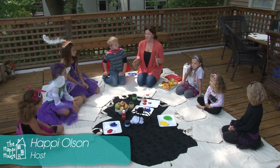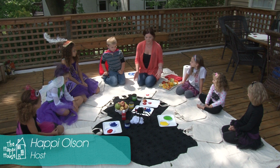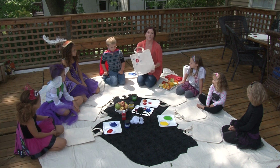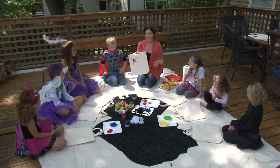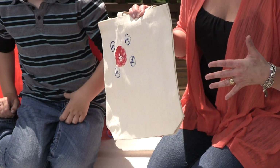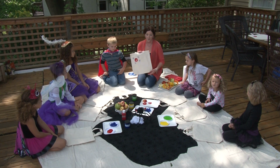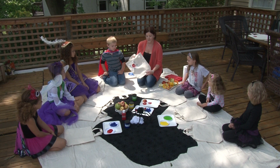We're outside now, and we're all set up to make our trick-or-treat bags. And we've decided to actually make reusable totes. These canvas totes, you can find them at any craft store, and they're fairly inexpensive. We've decided to make totes that can be used for trick-or-treating, but then also be used after as a book bag or just a bag to carry around your treasures.